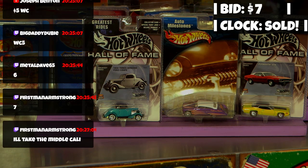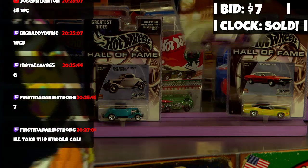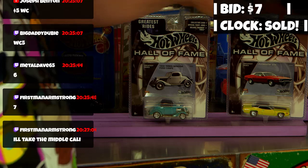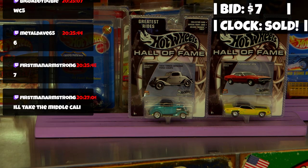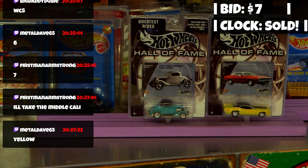I'll take the middle car. Oh, he'll take the California. That leaves Metal Davis for the two Hall of Famers. Two Hall of Famers up there for Metal Davis. Which one would you like? Let's go. Check it out. And then I've got back there Joseph Benton, the Big Daddy Doobie. All right, Metal Davis. Plymouth, Ford Coupe. He'll take the Plymouth. All right.